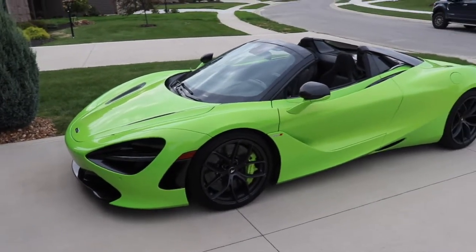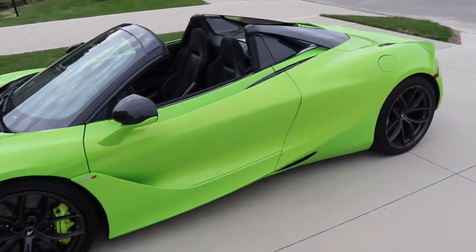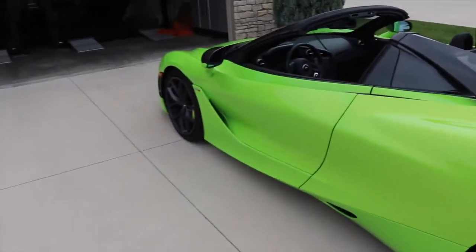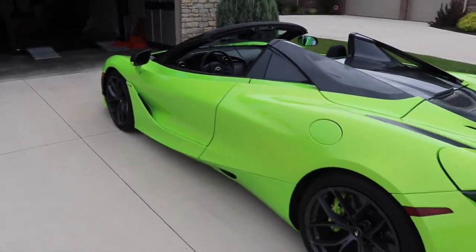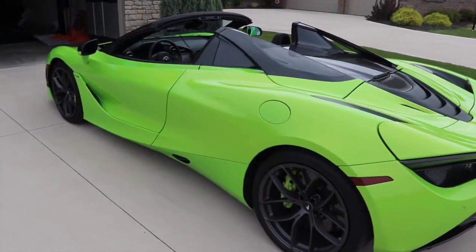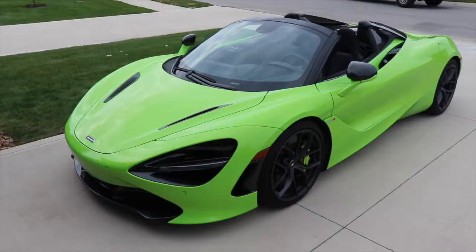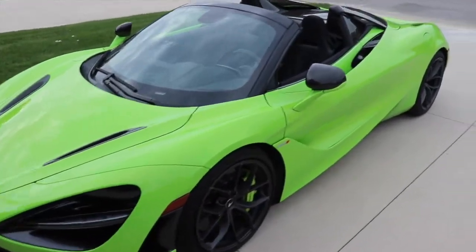Today we're doing a car review over one of my dream cars. It's a 720S Spider. So this is my second dream car to do a video over. The first one was the Audi R8, and now we're doing the 720S Spider. Now this is a 2020 720S Spider.